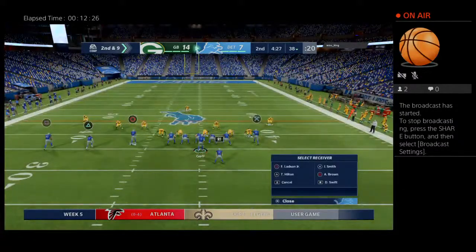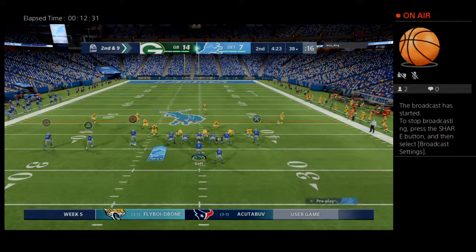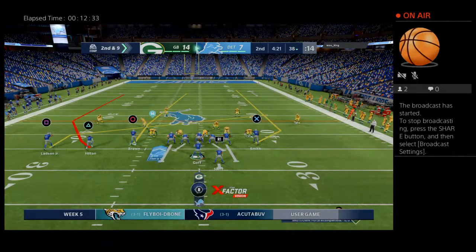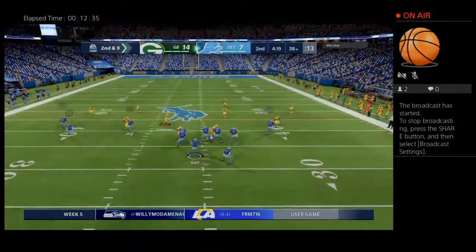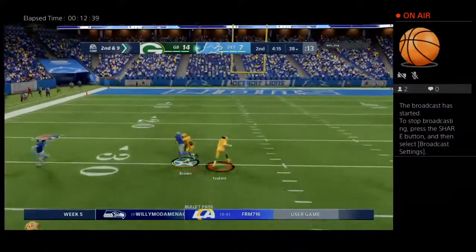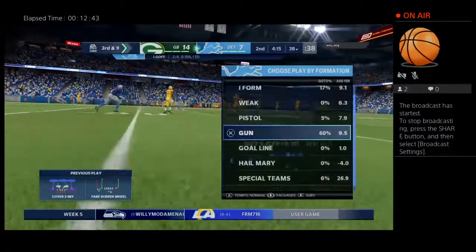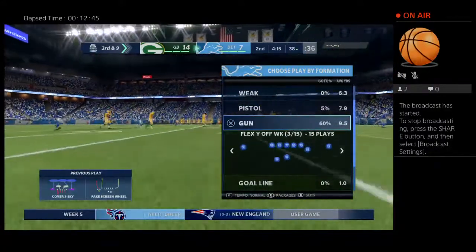The run only got a yard. Here's 2nd and 9. From the gun, here's Goff. He's going deep for Brown. And he bats it away, and it falls down incomplete. Adrian Amos, the safety, able to make the play.